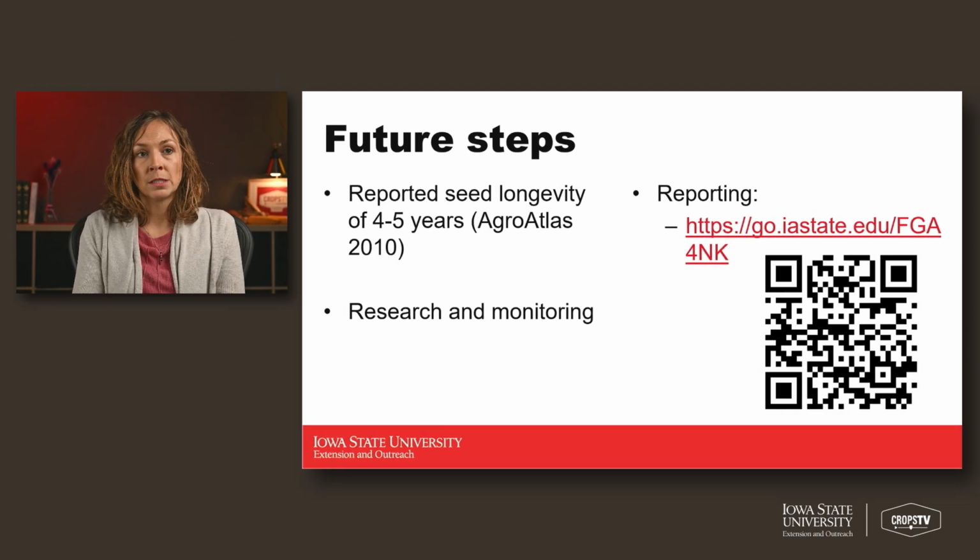So, what are the future steps? Well, this species has a reported seed longevity of about 4 to 5 years or so. That would be right in line with some of the other broadleaf species that we deal with here in Iowa, right? Waterhemp, we would see probably fairly similar seed longevity, but there is a lot of things that we don't know. So we need the ability to do some research on this species. We need to monitor these populations and try and figure out what's working well for managing it. So instead of just making recommendations based off what works well on other copperleaf species, we can make really good, solid management recommendations for this species itself.